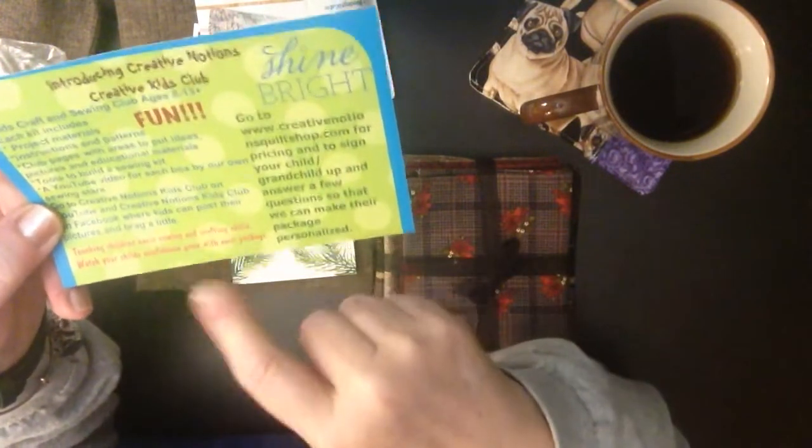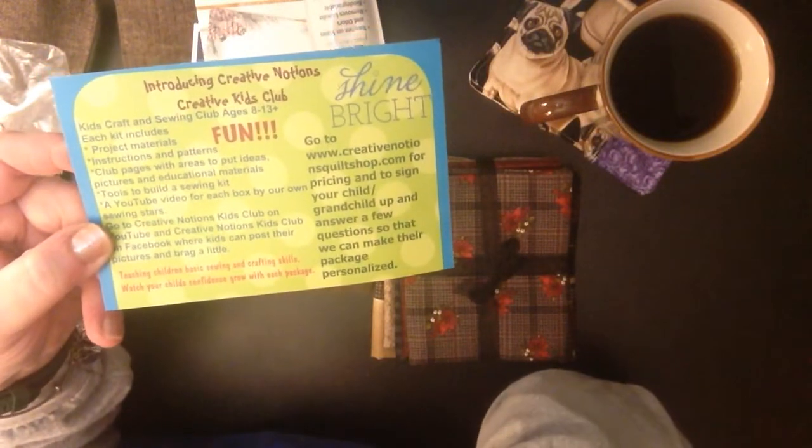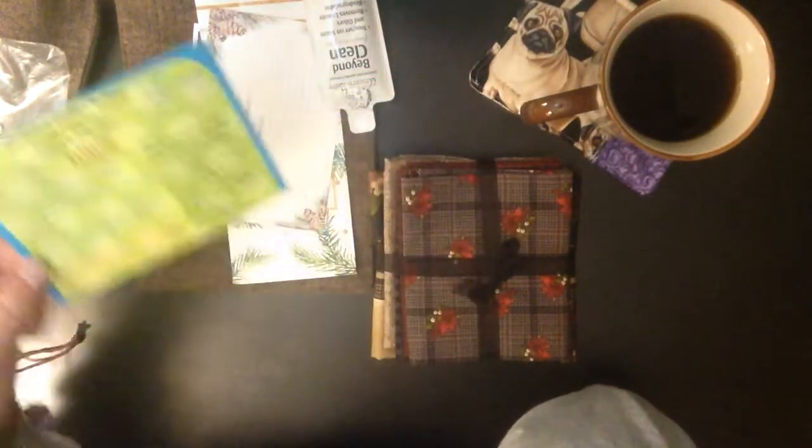And I have to agree. I have two grandsons. My one grandson is a little bit young to start doing crafts, but my other grandson loves doing crafts. He loves coming up here when he comes over to stay with Grandma and to do crafts.